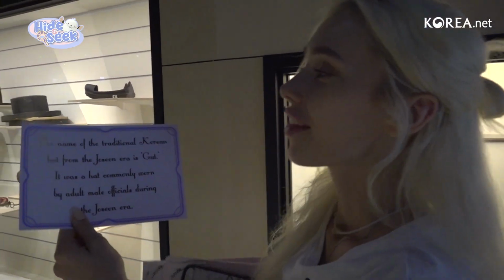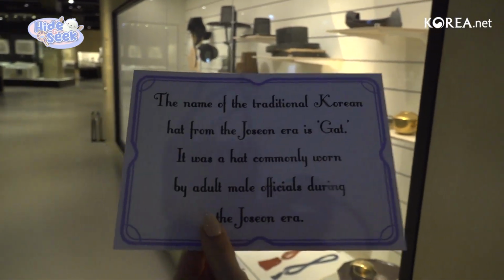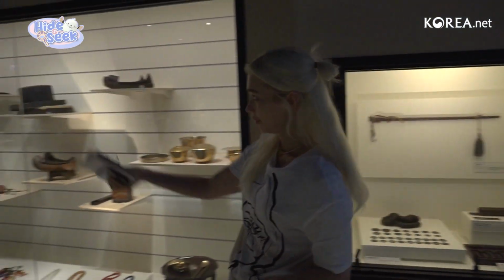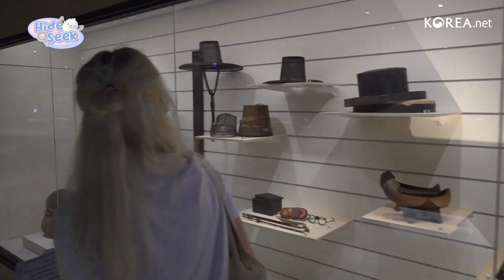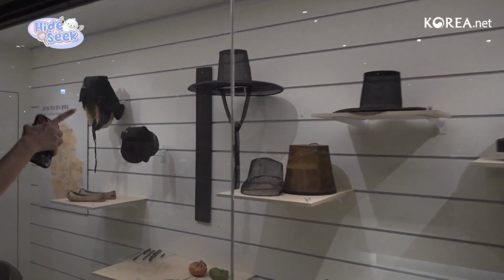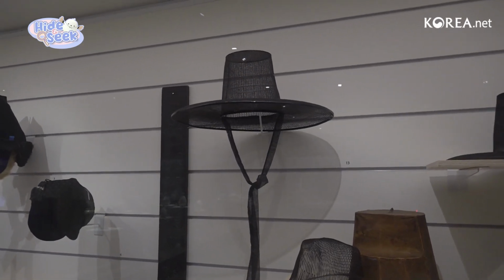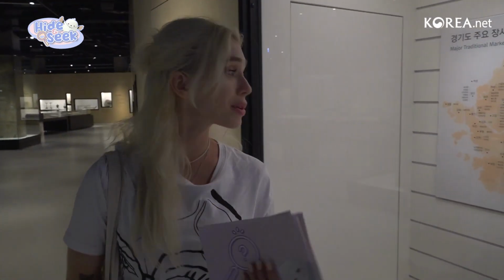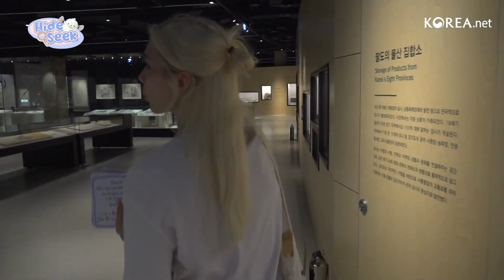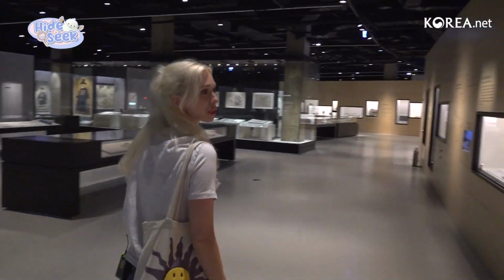quiz answer. The name of the traditional Korean hat from the Joseon era is the gat. It was a hat commonly worn by adult male officials during the Joseon era. And as you guys can see here, you can see the evolution of the gat over time. So this is the one that you guys are probably most familiar with. This would have been in the traditional drama. And then as well, you've got some other beautiful pieces of tapestry and clothing, even shoes that were worn during that time period. I don't even know which direction to go, there's so much.